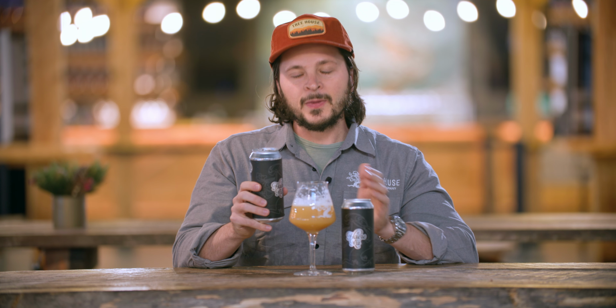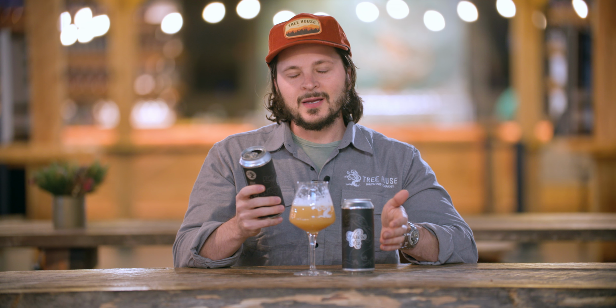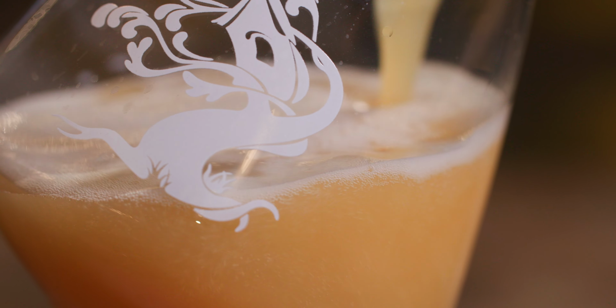This particular beer, Hare Ra, is currently available at every Treehouse location in Massachusetts until it's gone. I would say if you want to try it, certainly act fast because we don't have any more of this malt coming to the United States for several months. If you want to try it, get out here and give it a try.